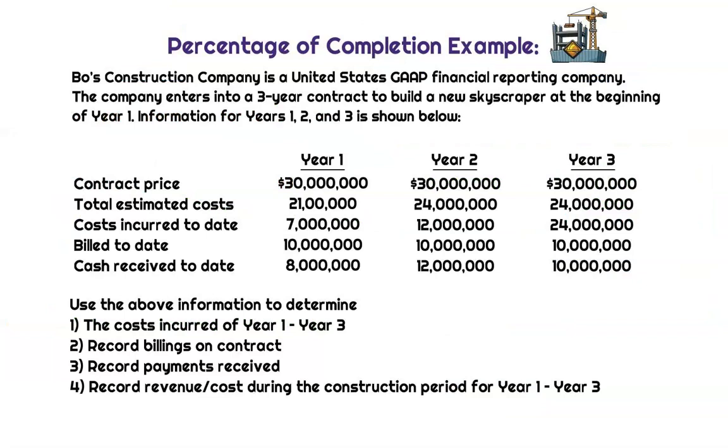Bose Construction Company is a GAAP reporting company, and the company enters into a 3-year contract to build a new skyscraper at the beginning of year 1. So we have all this information for year 1, year 2, and year 3. We're going to use this information to determine the costs incurred for years 1 through 3. We're going to record billings on the contract, record payments received, and record revenue and costs during the construction period.